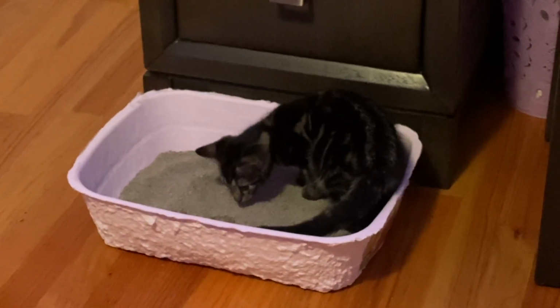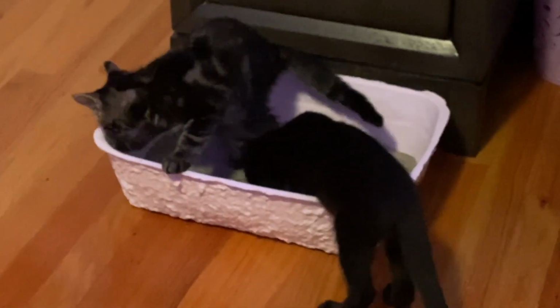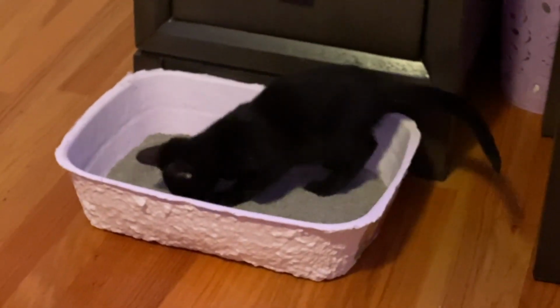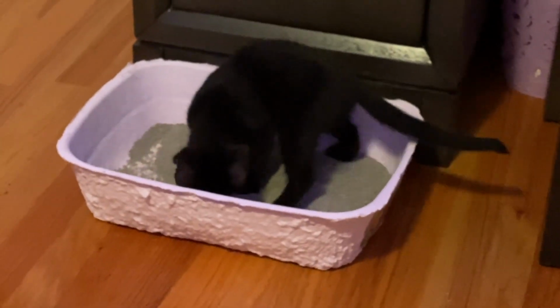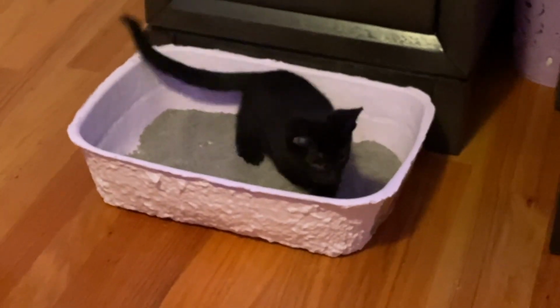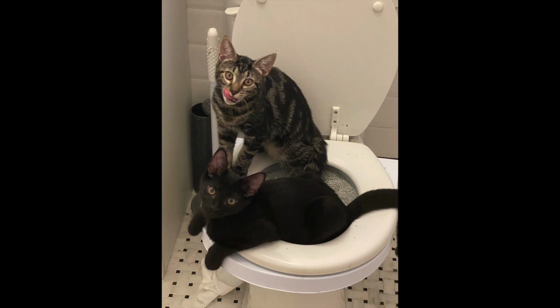Even when they were little itty-bitty kittens, Zelda was not a very good litter box user. Ziggy always went in after her to cover up her pee and poop. Since she wasn't a very good litter box user, I knew that it might be a challenge to get her to be toilet trained. At first, they didn't know what to think, so they used the toilet as a bed.